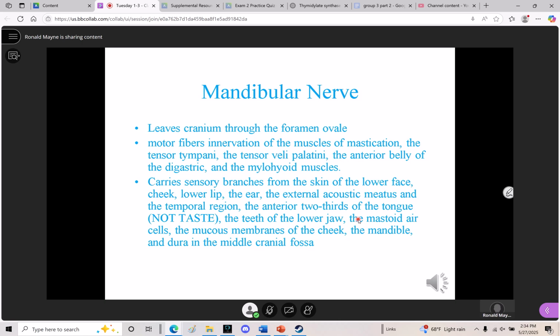Mastoid process, do you remember where that's at? Okay. Back behind your ears. Looks like a knuckle coming down off the skull. If you cut into that, there's a lot of little holes there. Those are your mastoid air cells. When you have space, they get lined with a mucosal lining. So we have space here, so there's mucous membrane there, and it will be innervated by this nerve. Also mucous membranes of the cheek, the mandible, dura, and the middle cranial fossa.